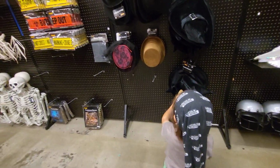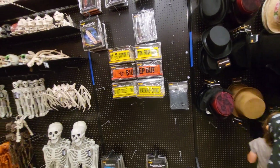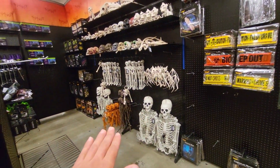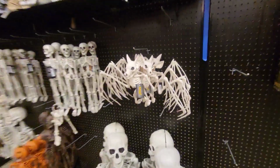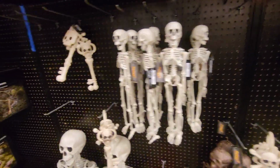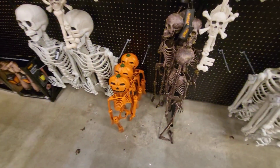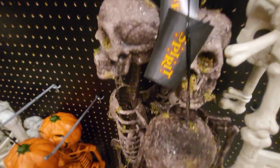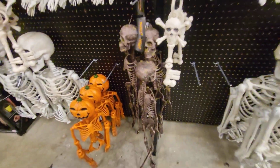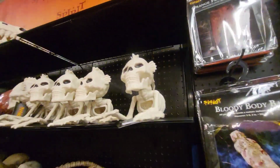Freddy hat. It just says deluxe top hat. Got some caution tape. Full array of skeletons. Bat skeletons. Regular skeletons. Little skeletons. Key skeletons. Regular full size. Pumpkin skeletons. Moldy swamp skeletons. Another key skeleton. We got, I don't even know what that is.